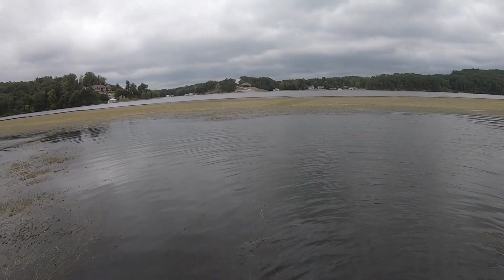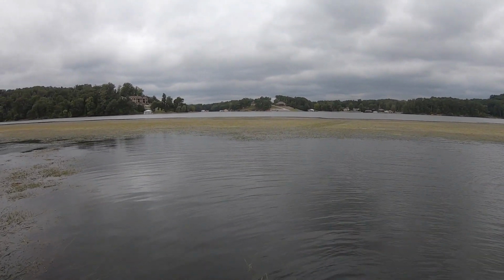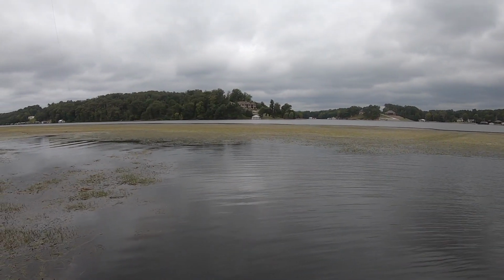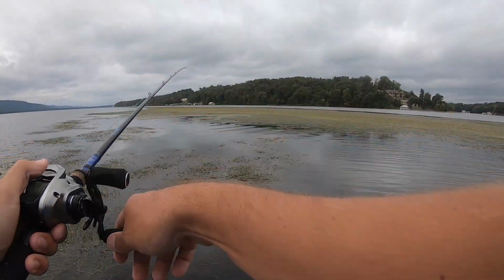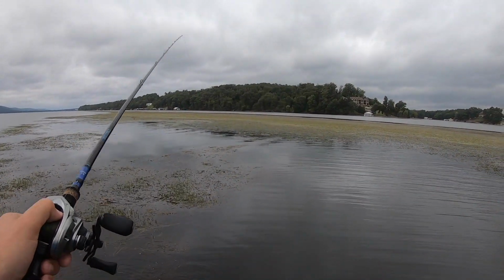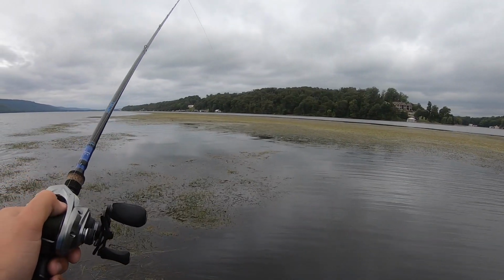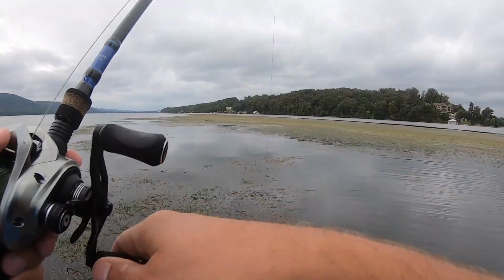Now let's talk about this rod just a little bit more and why I like it so much. When we set out to design this set of rods with Mustad, it took 3 different prototypes to get this punching rod dialed in the way I wanted it. The first one they sent me was too soft. The second one was still a little too soft and in the wrong places. But the third time we got it exactly right.